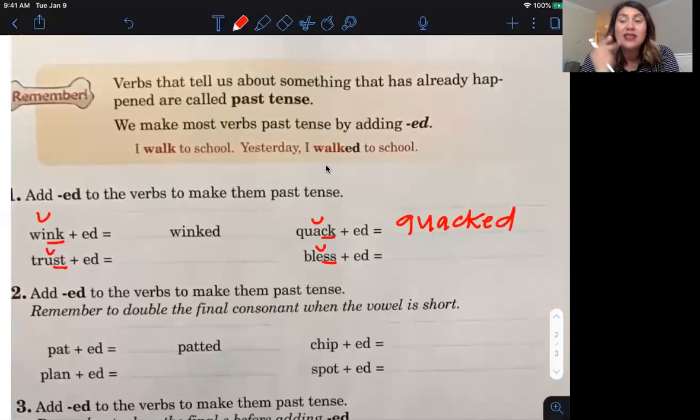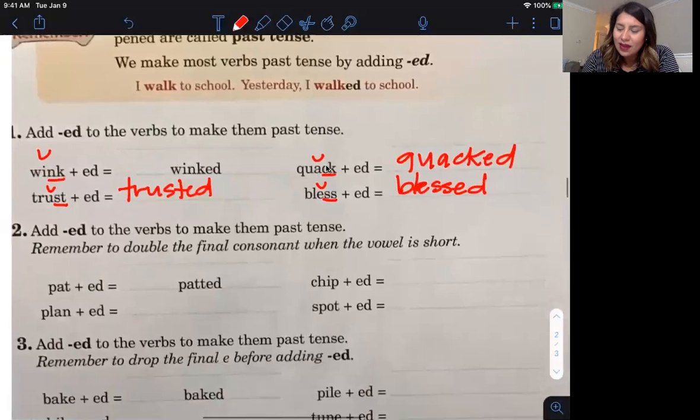All right. Trust plus ed. Trusted. Trusted. Trust ed. All right, very nice. And the next one, bless plus ed is blessed. I was already writing it wrong. Ooh. All right. There we go.